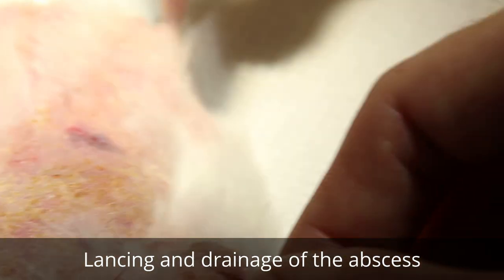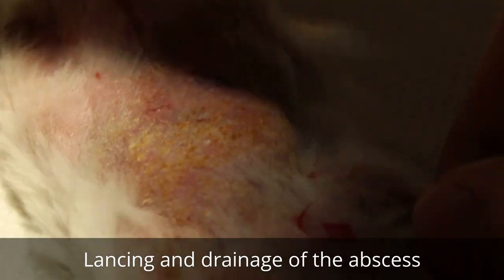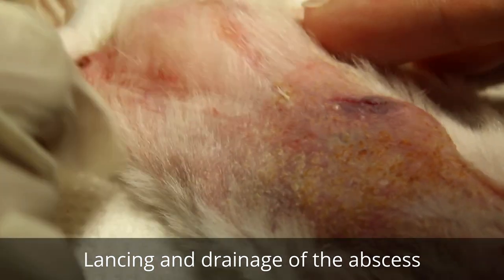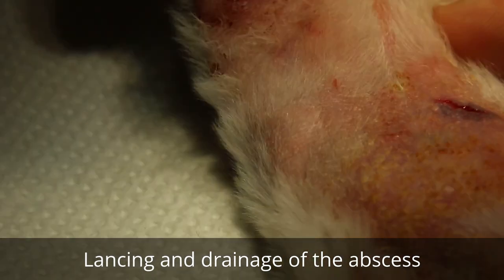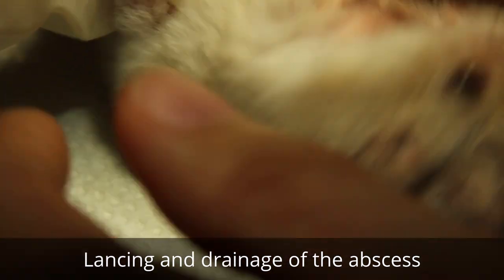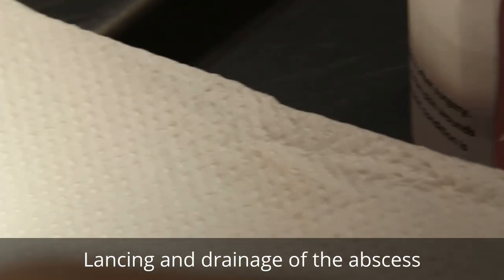Okay, then the next one, the leg wound. So now we are going to clean the leg wound also with the chlorhexidine. Wash quite firmly. Clean out the scabs. Oh, there is a hole here. Yeah, there's a wound he bit off there. Okay, put back gas again.